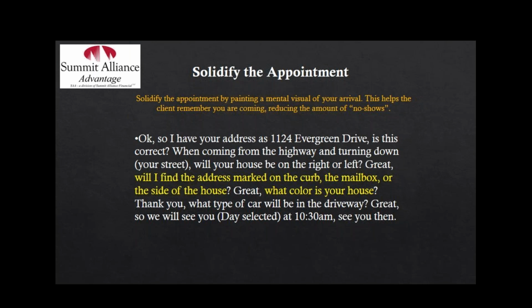That way, when they hang up the phone and life happens, they get another phone call from a family member that needs to borrow some money or whatever, or the fridge goes, something happens, they're more likely going to remember that appointment. So, have them take note of it.